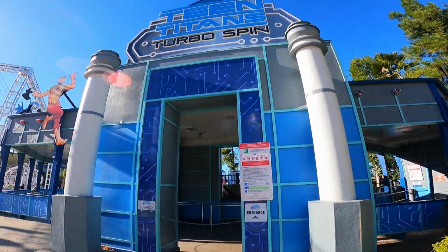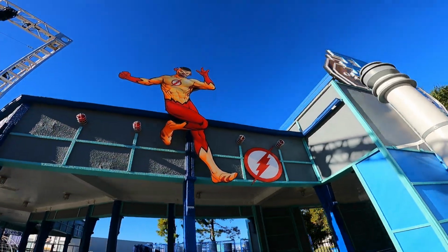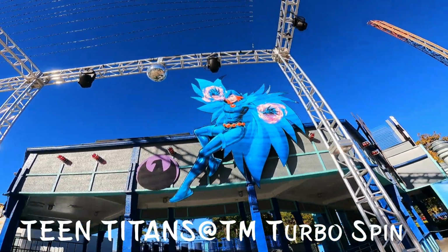The Teen Titans Turbo Spin Ride looked like it would be fun to go on. It's a 45-degree spin ride and considered to be a family ride rather than a thrill ride.